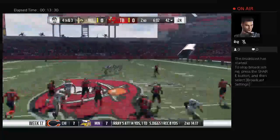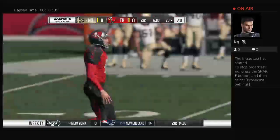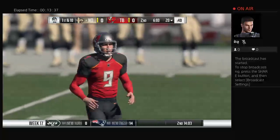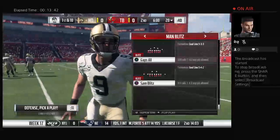And he gets this away, and look at this. This is a good one. And that'll hit in the end zone. Much too much leg there. That'll be a touchback.